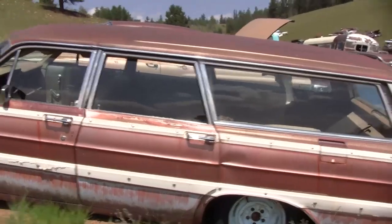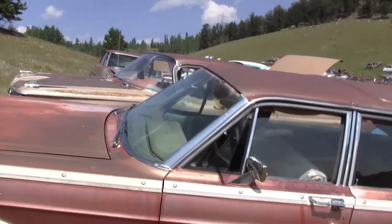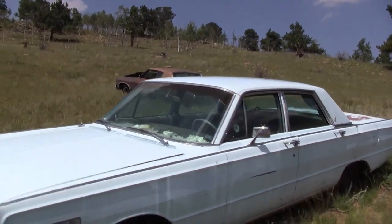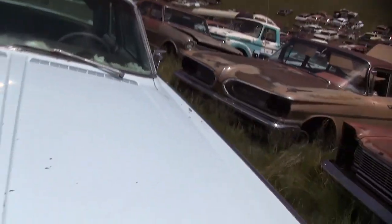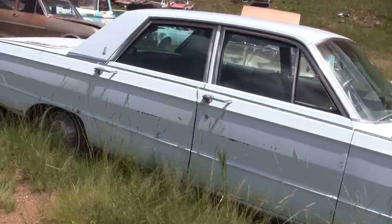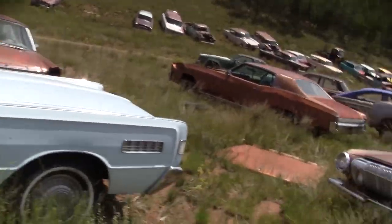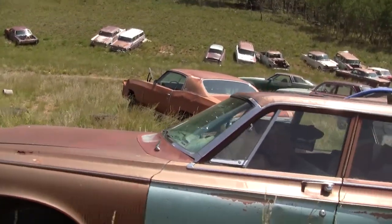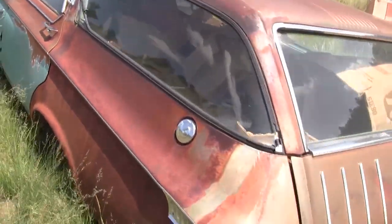There's another nice looking station wagon. Excuse me, Country Squire, because it's a Ford. Wow, look at that Mercury. Doesn't look like there's a thing wrong with it. Big old Land Cruiser. Mercury Montclair. Oh, here's another Dodge. Must be a Valiant. Well, unless it's only a number, 330. Might not have had a name.